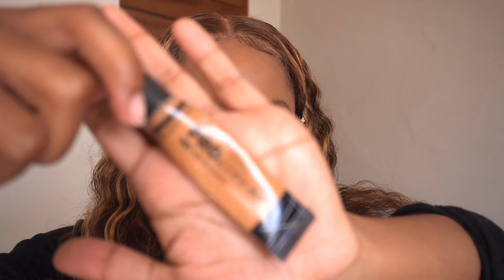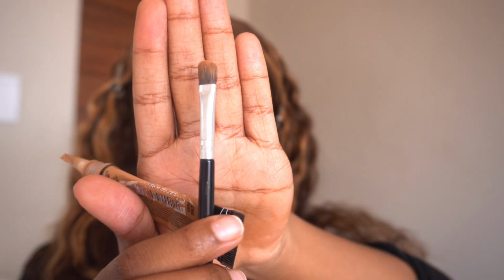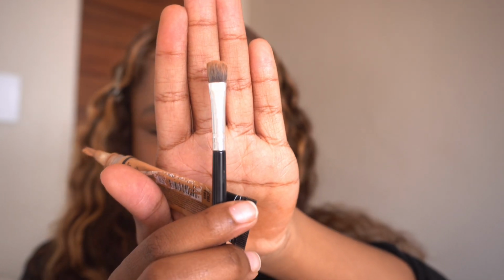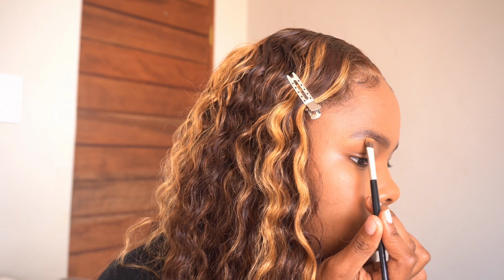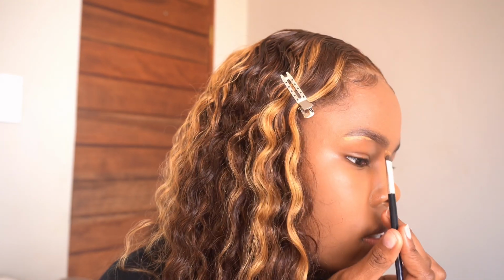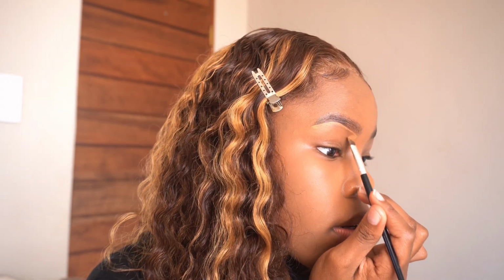So now I'm going to take my LA Girl Pro Concealer for under my eyebrows in the shade Fawn. Fawn is very close to my natural complexion. So I'm just going to press it out a bit. And I take this same flat brush that I used to take the foundation from the bottle and apply it onto my face, and it's a bit dirty now because of the foundation, but that's okay. So I'm just gonna dab it like that. I will take the other side of the brush and just drag it down a bit.